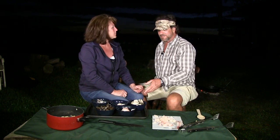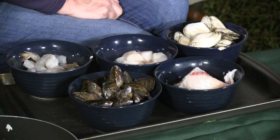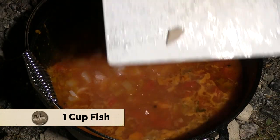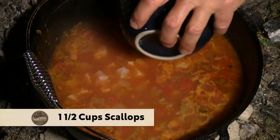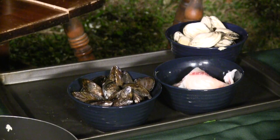Now when we put the clams and the mussels in, generally 4 to 5 minutes you start to see them open up. It's time to stop. If they don't open up, toss them over your shoulder. Don't eat them. All right, let's start with the fish. Let's drop that in. We're going to put our fish in first, and our scallops, and our shrimp. Again, the clams and the mussels will go last.